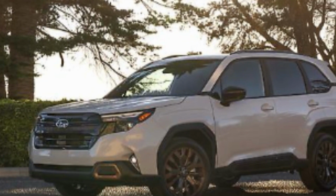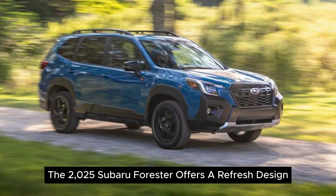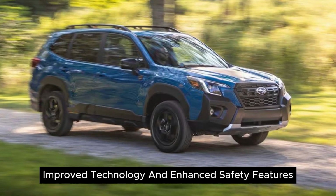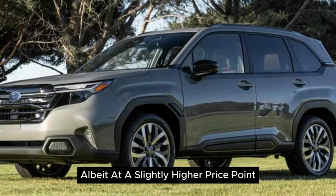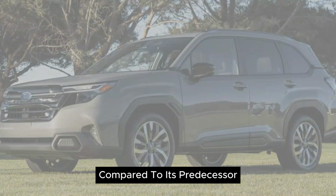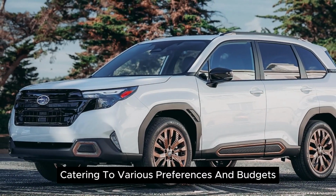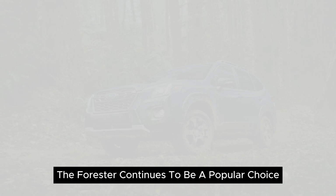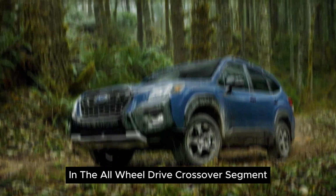Conclusion. The 2025 Subaru Forester offers a refreshed design, improved technology, and enhanced safety features, albeit at a slightly higher price point compared to its predecessor. With a range of trim levels catering to various preferences and budgets, the Forester continues to be a popular choice in the all-wheel drive crossover segment.